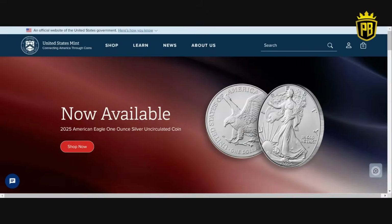All right, guys, the U.S. Mint's webpage, which I'm really not a fan of their product schedule. It's something I'm still trying to get used to, but it is what it is. But the U.S. Mint's website is usmint.gov.